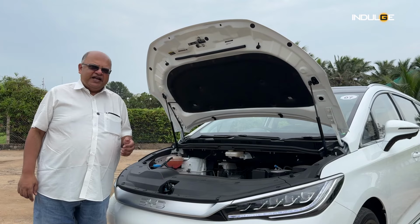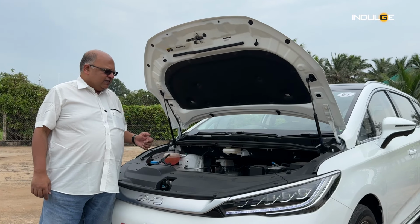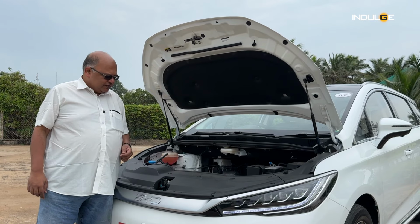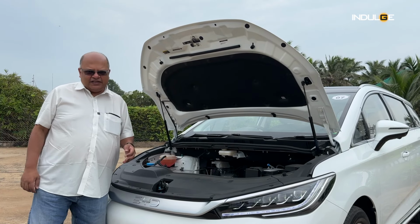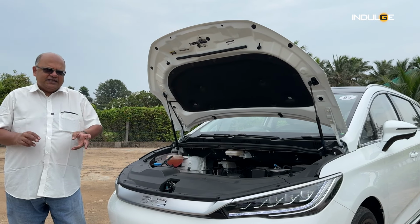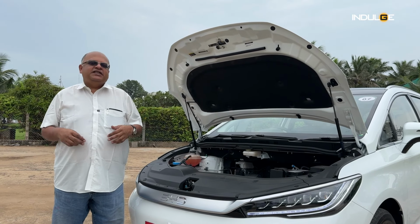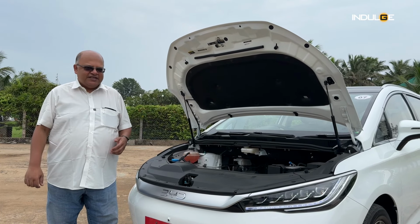The company claims 8.1 seconds for the bigger one and 10.1 for the smaller one. But whatever, it's still quite fast. And both of them can be had in either 6 or 7-seater versions. So yes, two types of batteries, two types of versions, 6 and 7-seater.